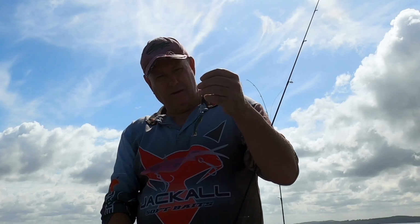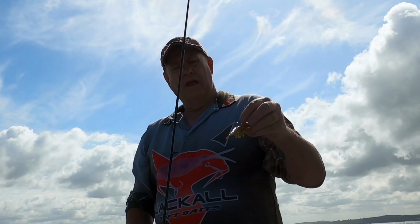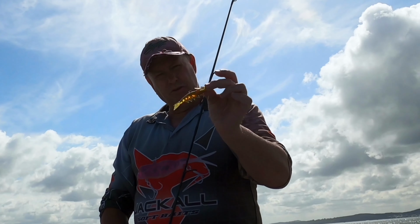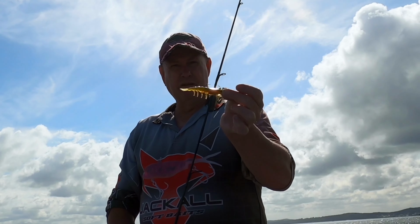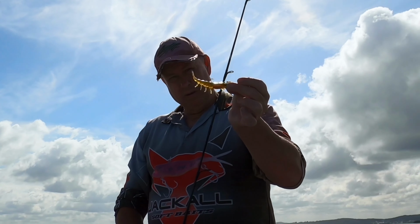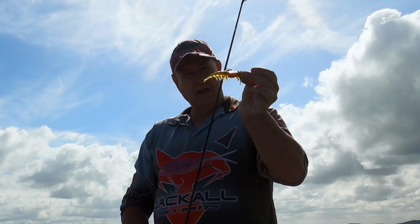When you're chasing flathead, they don't mind a bit of a bump on the bottom; it gets that lateral line going. On another rod I've got a Pro Lure clone prawn. Over the last couple of months I started to use this lure, and I have had a lot of success on flathead in the lake with it. It's a really good lure, really soft, with a lot of movement, and the flathead seem to really love them. So I'm going to throw that out as well.